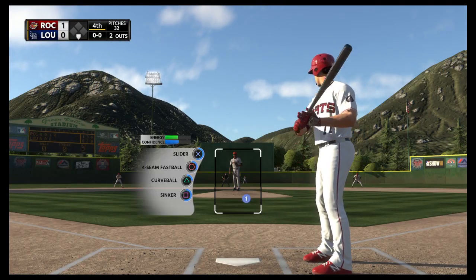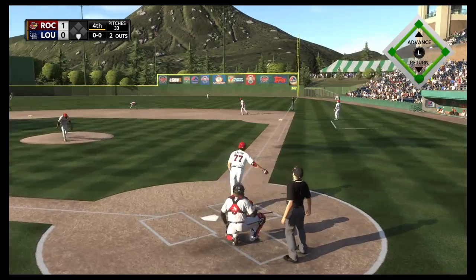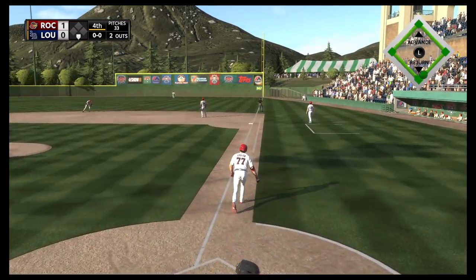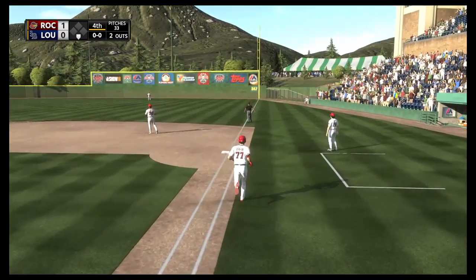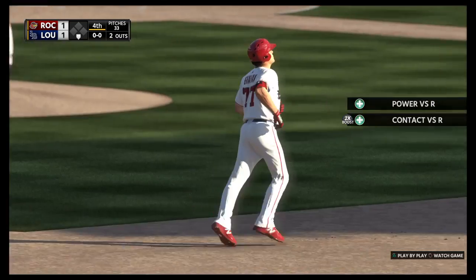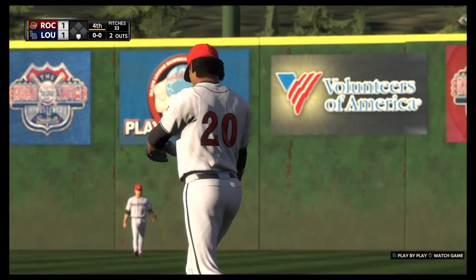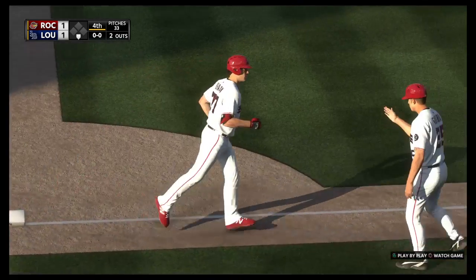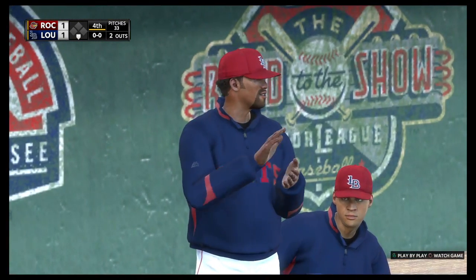Ready for another chance, Donnie Graham. First offering on its way. Here's a swing, and oh man, way out of here. A solo shot here to straightaway right field. Home run number 5 on the year, and this ball game is tied at 1.